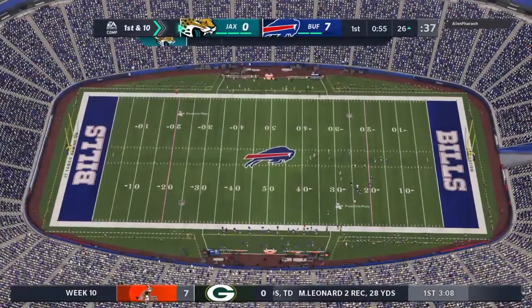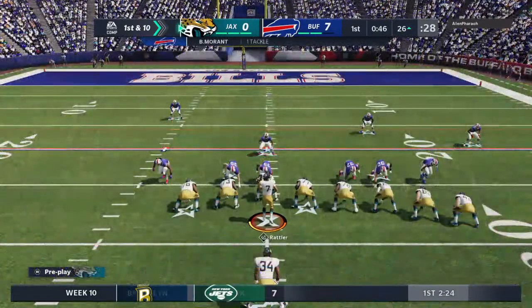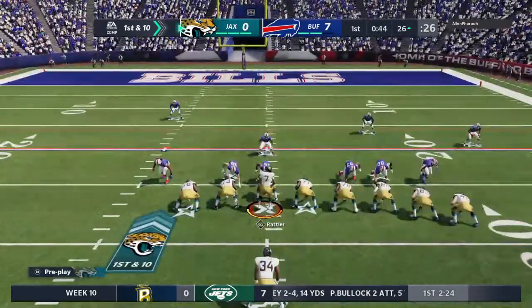7 yards there and a 1st down. Decided to hand it off that time on the run-pass option. Appeared to be an easy decision. Just gave it inside. Nice steady gain.